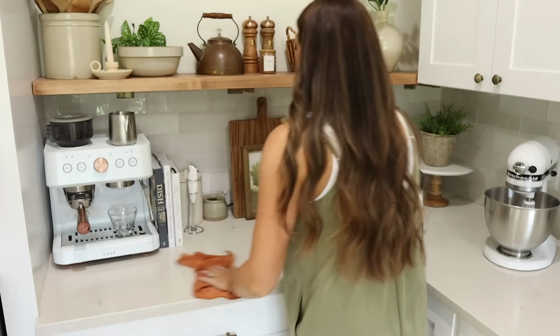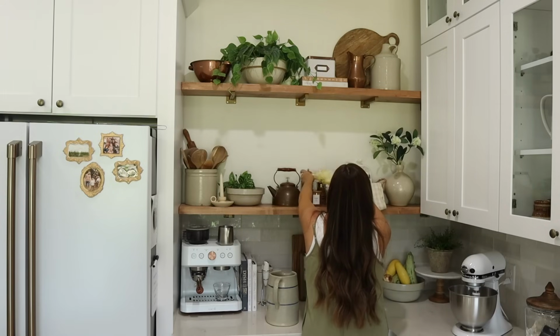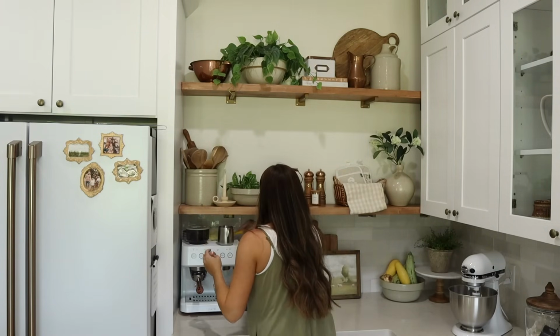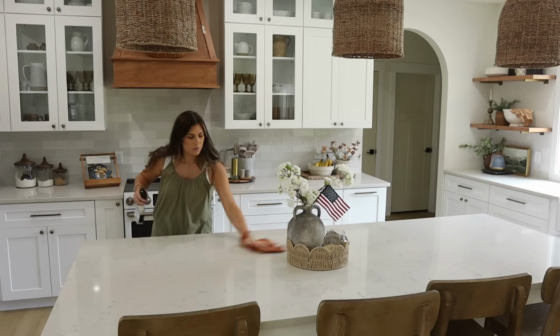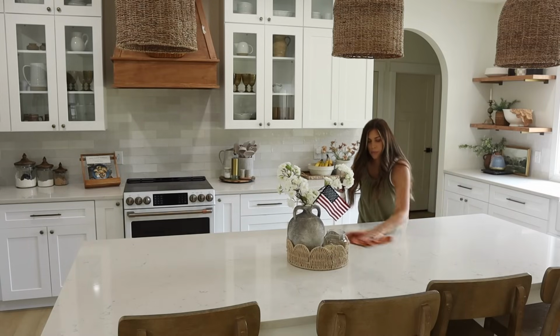These are pretty large shelves, so I try to fill them with decor that all flows together, like pottery pieces. I did start incorporating copper last fall and I decided to keep it even for the spring, and I just have some spring florals and faux plants, and I feel like that still works, and keeping it nice and simple.